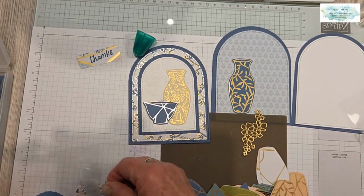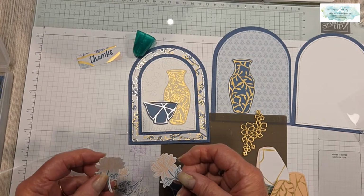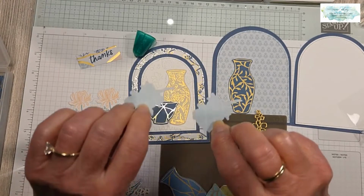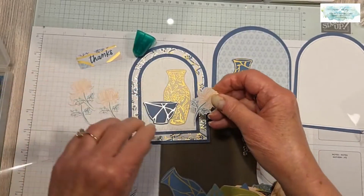So this is a flower that I can't tell the difference anymore, but I think I actually stamped all of these. These are all stamped. Or they might be, yeah, they're die cut, because you can tell because you've got the pattern paper on the back. So these were all die cut from the paper.